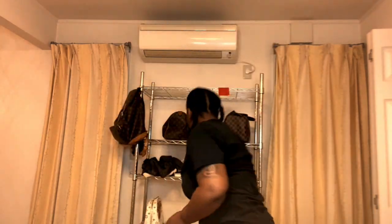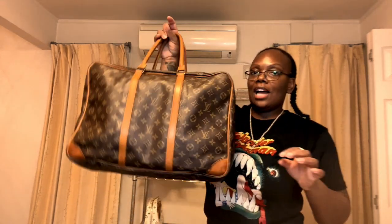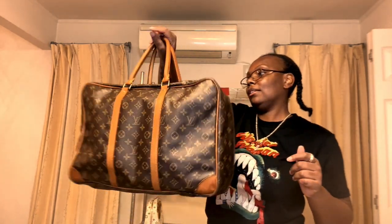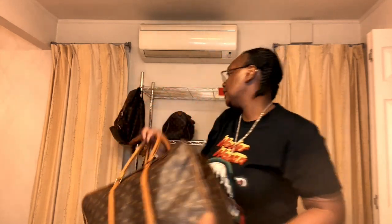I got to remember where my first one is. I'm pretty sure I know where my first one is, but this was my second piece that I bought. Down here, I have the Sirius 45, the soft leather luggage. This is one of the times that I went and spent a stupid amount of money in a thrift store. I paid like $2,000 altogether, but I picked this up for less than $300.